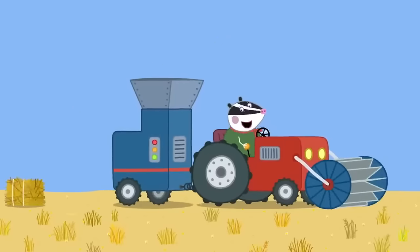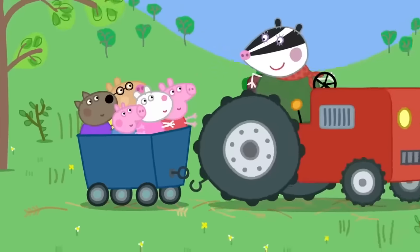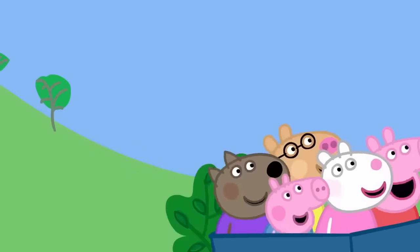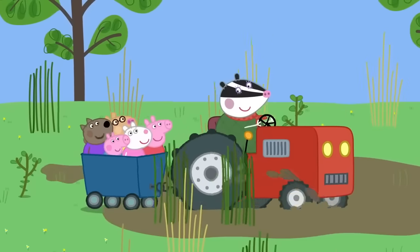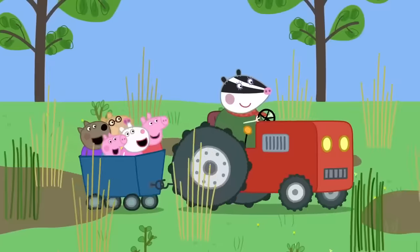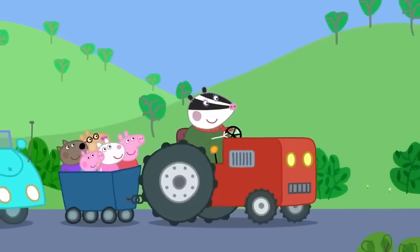Job done! All thanks to my tractor. The trailer is joined to the tractor again. On with the tour! It's very muddy here. Will we get stuck? No! Tractors are good at driving through mud. And now we're going to drive along the road.